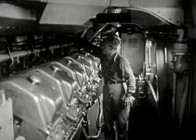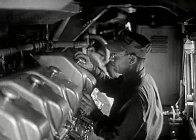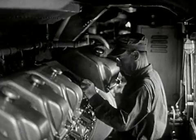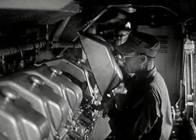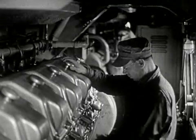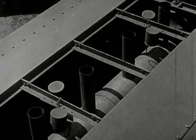He is always ready. Inside the locomotive further back is the attendant, the engineer's assistant. He stays close to the big motors, for his job is to keep them in good running order. Burned gases from the engines go out through these pipes in the top.